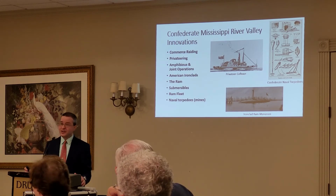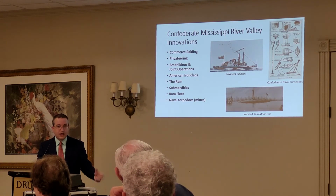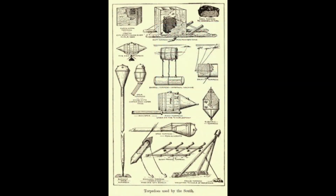And then, of course, torpedoes, what we would call underwater mines today. Rudimentary at the time, a wooden cask, a wooden barrel, sealed, filled with gunpowder, and then either some sort of contact detonation, or literally just out of the cartoon, there would be a guy with a wire hiding in the woods that would then push the TNT box down to blow it up, and sometimes it worked and sometimes it didn't.